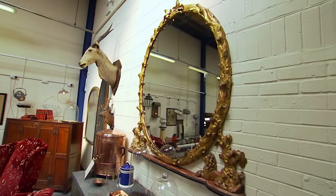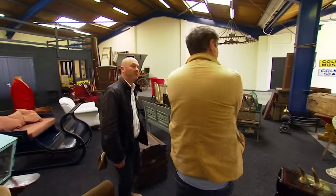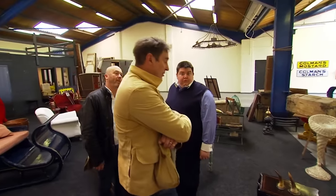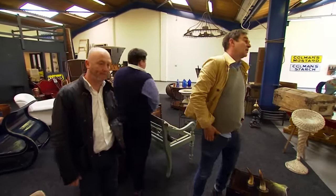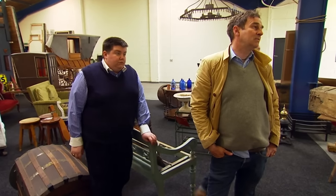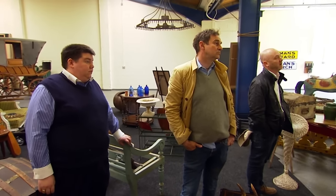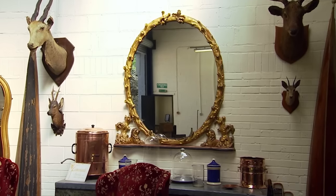What do you think on that mirror? Am I just falling in love with it and going wrong? I can see exactly why you like it. I really like it. I just don't think I can pay 1,700 quid for it. No, 1,750 quid. Or am I just being stupid? Am I looking at something that's just really good and I should buy it?